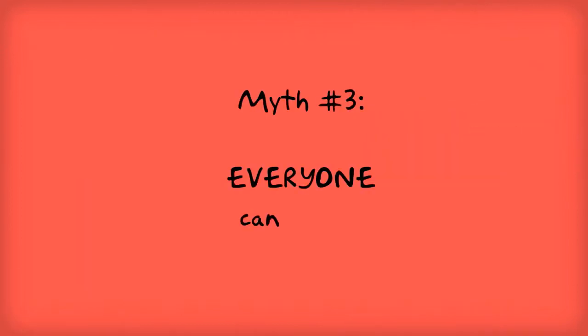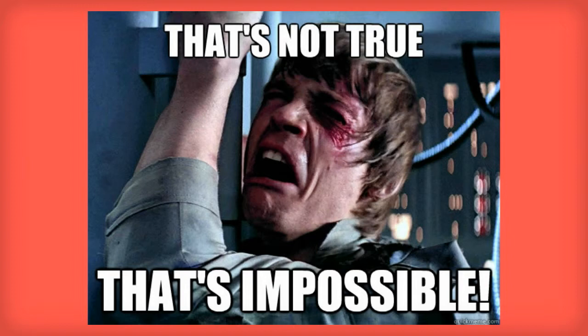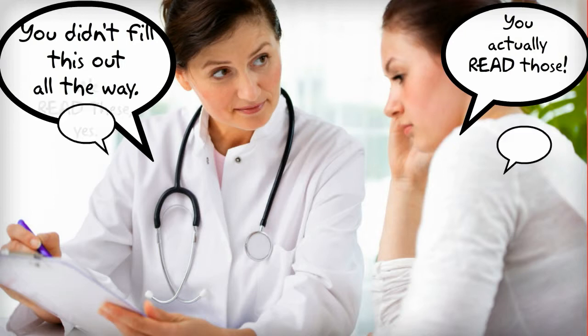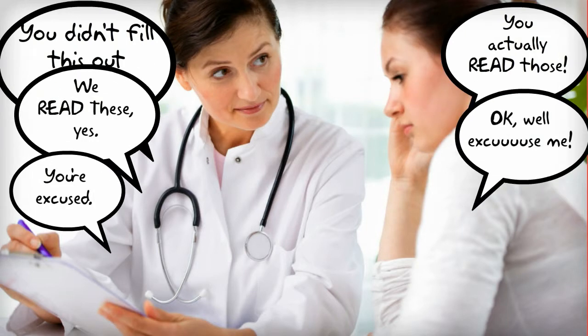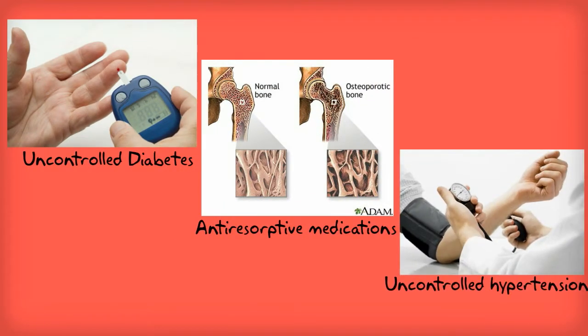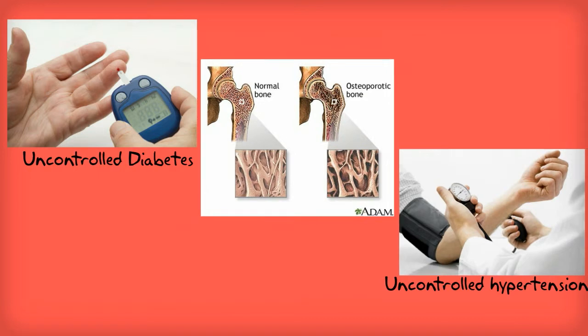Myth number 3. Everyone can get an implant. This isn't exactly true. You need a thorough dental and medical history to rule out certain conditions that may predispose you to a lower long-term successful outcome. Uncontrolled diabetes, previous history of osteoporosis, untreated hypertension may require physician's checkup and treatment before we place an implant.